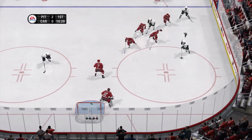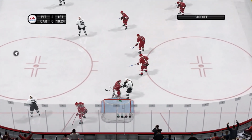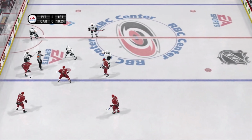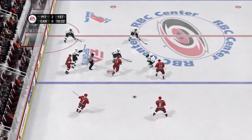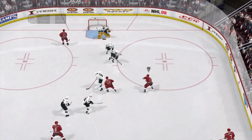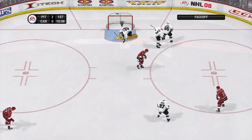Right back to Crosby. Back up onto the point on that pass from down low. That goes into the seats, but not before it hit some heavy metal, and that had beaten the goaltender. To Williams. Brings that puck into the offensive zone. Nice quick snap. Nice glove save. That'll be glove.